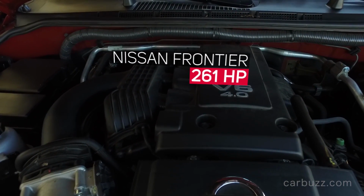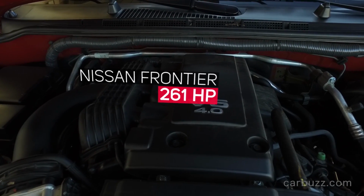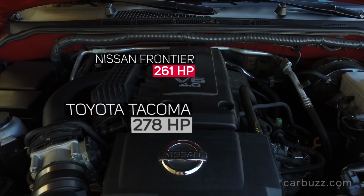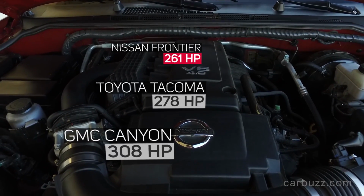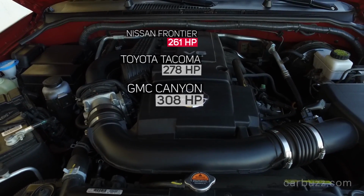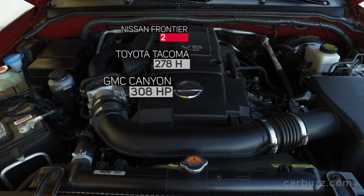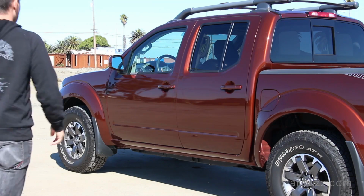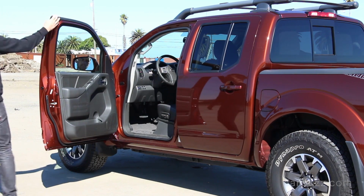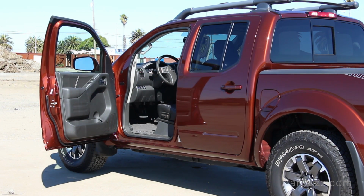torque. Now, this is the optional engine. The base engine is a 2.5-liter 4-cylinder with 152 horsepower and 171 pound-feet of torque. But the V6 doesn't cost all that much more, and I would personally go for it. I like having just a nice solid 4-liter V6. You're not seeing too many 4-liter V6s anymore. Again, another sign of this truck's age.